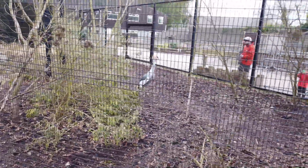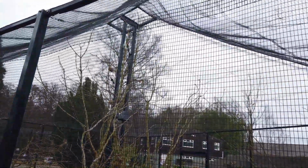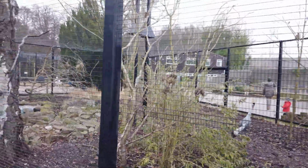So these cranes used to be in with the dik-diks, which were over here. But they've now been moved to this big aviary. So they're all there chilling out with all the other birds in here now.